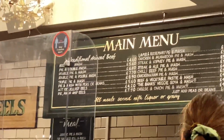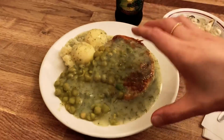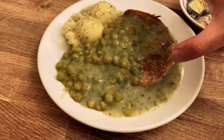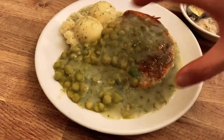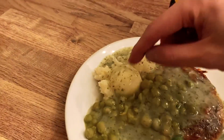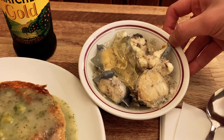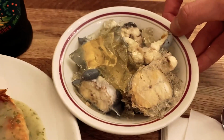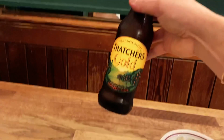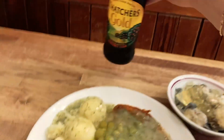You need to go and find the table. And then you have also a lot of takeaway options, sausage rolls, and this is the meat pie. This is beef pie with some mushy peas, lots of gravy, a very interesting gravy, and also mashed potatoes. And then we have the jellied eels, which are eels that are jelly. Yep. And of course, some cider. I'm drinking Thatcher's Gold Somerset cider.